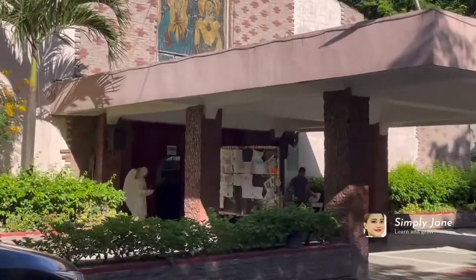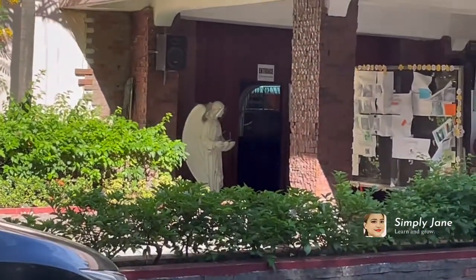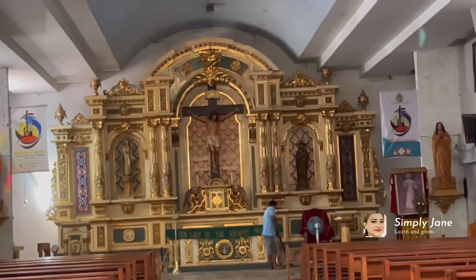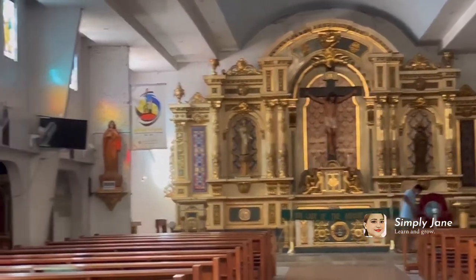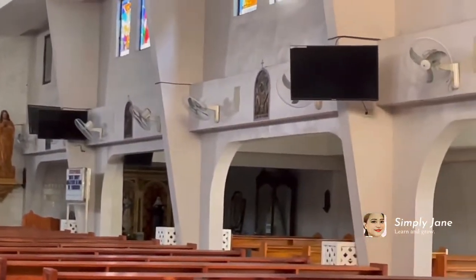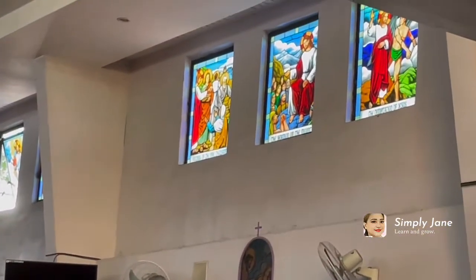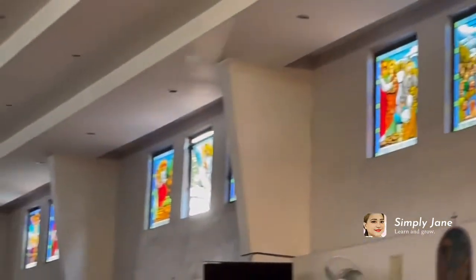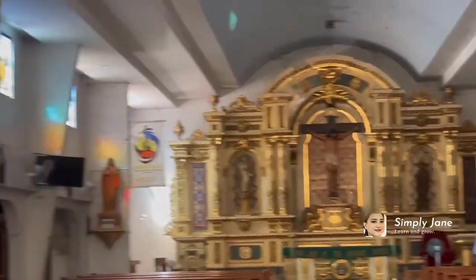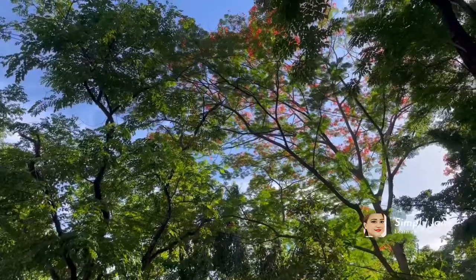Okay, as we enter the church, you will see an angel there, and that's the holy water font. So this is the interior of the parish church, and as you can see, it was newly renovated maybe 2 years ago. So you see how beautiful it is, and here on the windows we have the stained glass windows which show the stations of the cross. In most Catholic churches, you will see the stained glass windows which are also the stations of the cross. It's beautiful.